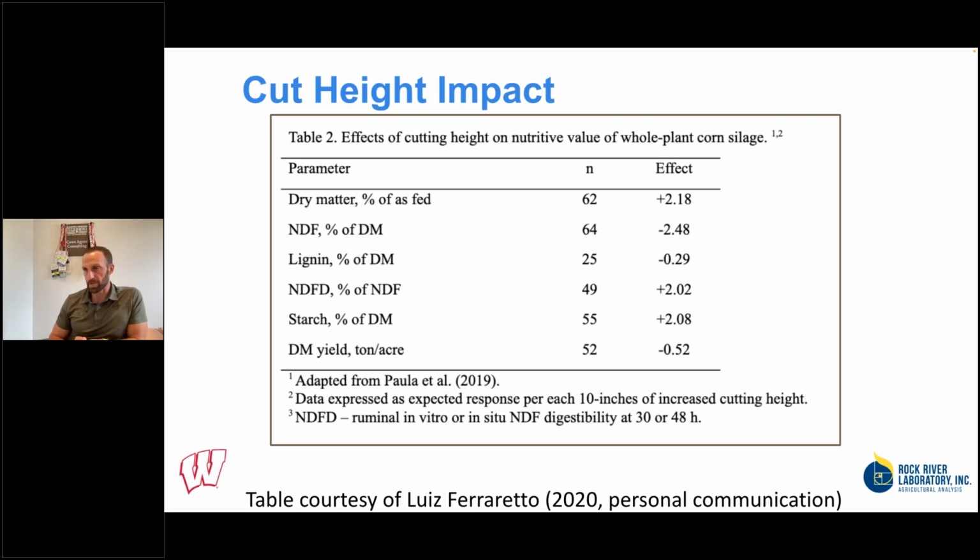Luis put a little bit of research behind this, summarizing some of the papers that have been published out there. And what Luis observed, and I think we can take to the bank, is that for each 10-inch increase in cutting height, we can expect, yes, a little bit less yield, but if we've got super tall corn, maybe yield isn't our primary concern. An increase in starch content because we've got more grain and a little bit less stover, so 2% gain in starch. We also see an increase in fiber digestibility because there's less of that tree bark, less of that lignin in that silage.